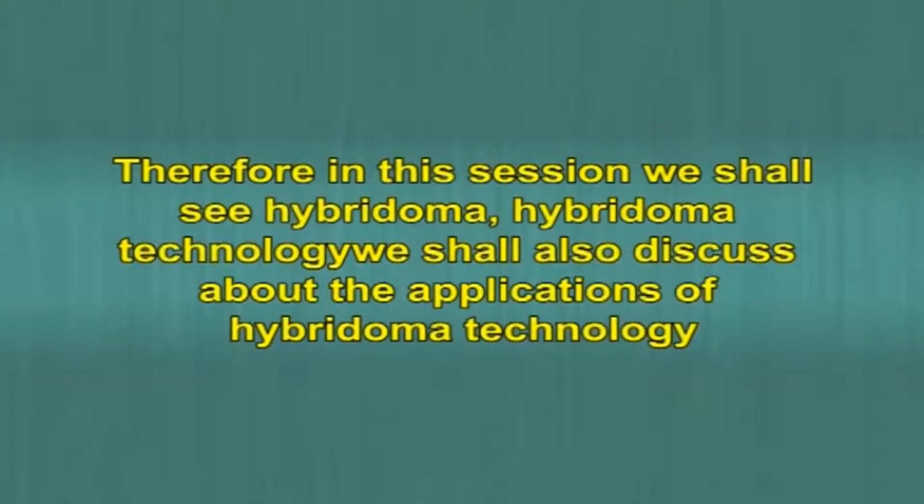Therefore, in this session, we shall discuss hybridoma and hybridoma technology. We shall also discuss the applications of hybridoma technology.